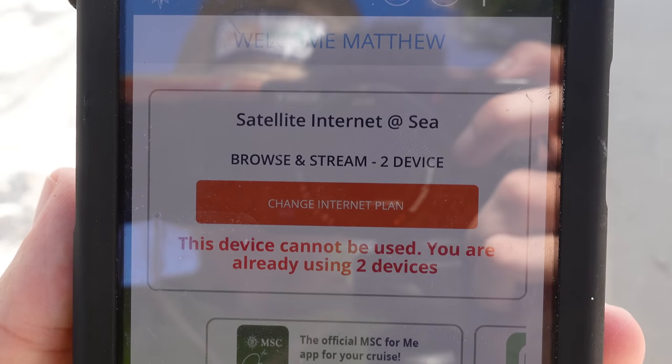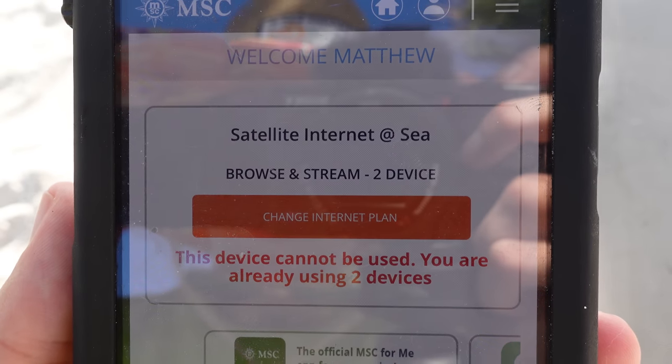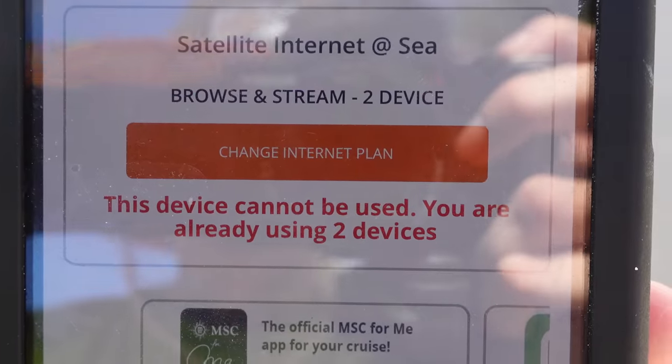It's important that you do log off before you get off the ship, because if you try to log in when you're already on the island, it's gonna say that you can't use two devices at the same time. Because I didn't log off on the ship, it thinks I'm trying to use my internet package on two separate things at the same time. If I wanted to use internet on the island, I would have to go back to the ship, log off, and then come back on the island and re-log on, which I'm not going to do. So I guess I'm just not going to use internet while I'm on the island.